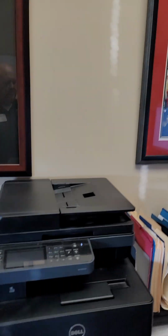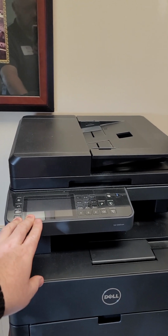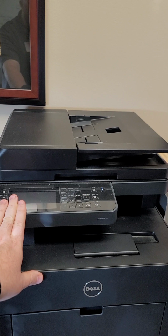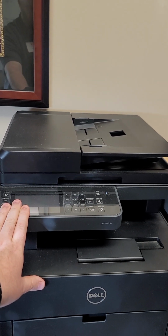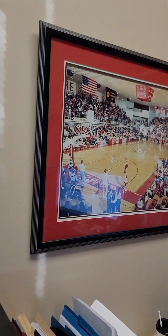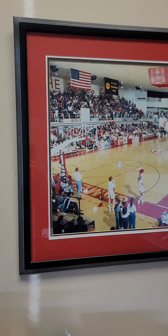Pictures of campus. I have a printer copier that I use quite often. I print more than anything. I don't copy much here. I'll show you the copier up front in a moment. I use that more than anything for copying some of the stuff that I've had to do for Dr. Bonds. And then here are some athletics photos that I have here on the wall.